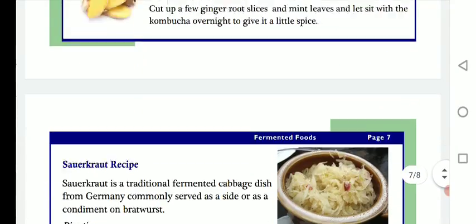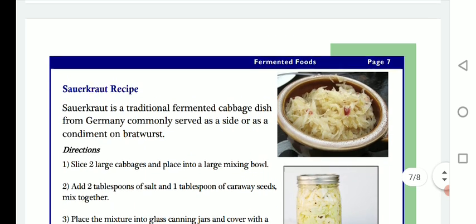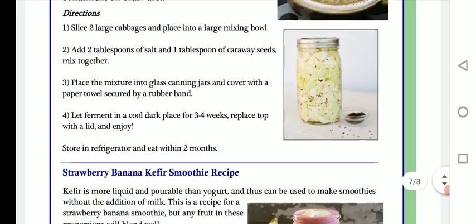Then sauerkraut. Sauerkraut is a traditional fermented cabbage dish from Germany and commonly served as a side or as a condiment for bratwurst. So it is an important vegetable-derived fermented food, and it basically originated in Germany, and it is used as a side dish. Okay.